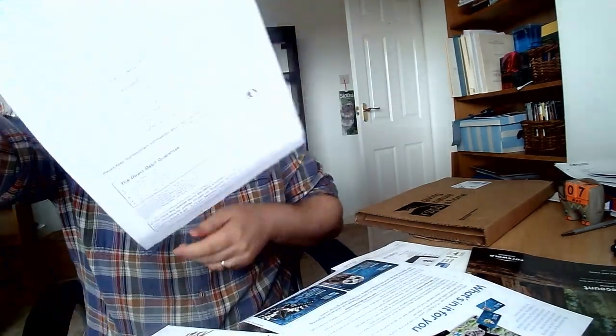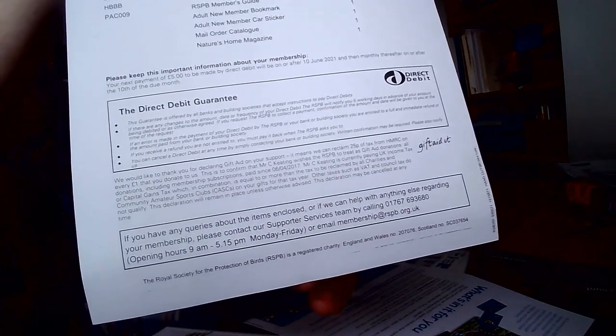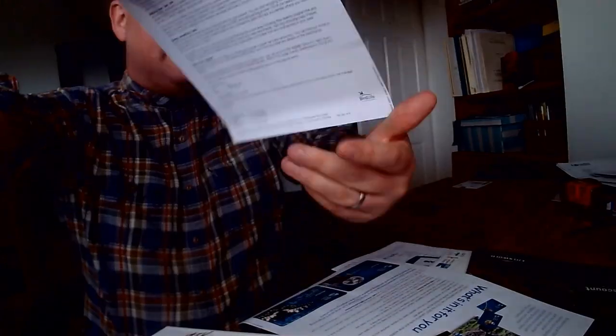What's on the back of this? The contents of the pack, and also the direct debit guarantee, and if I need to contact somebody, there's a contact number, so that's good. What else?